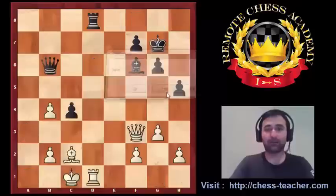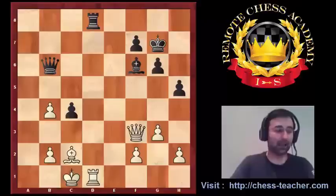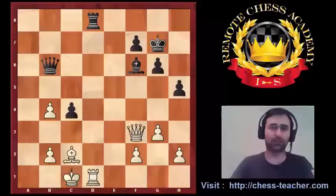Okay, the next example is a very interesting one, I would say, and I want to give you just a little bit more information in this position. It's black's turn to play, and let's imagine that black has something like 15 minutes on the clock and white only has 3 or 2. But okay, after every move each of them is getting 30 seconds more. What would you play with black?